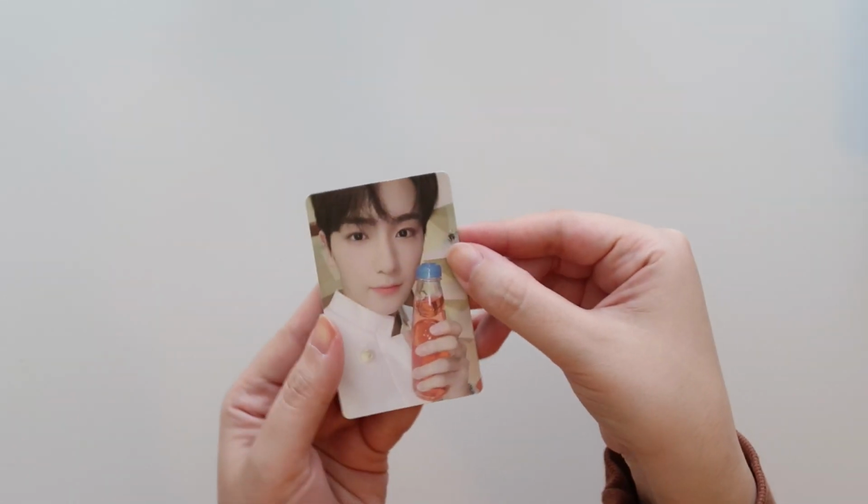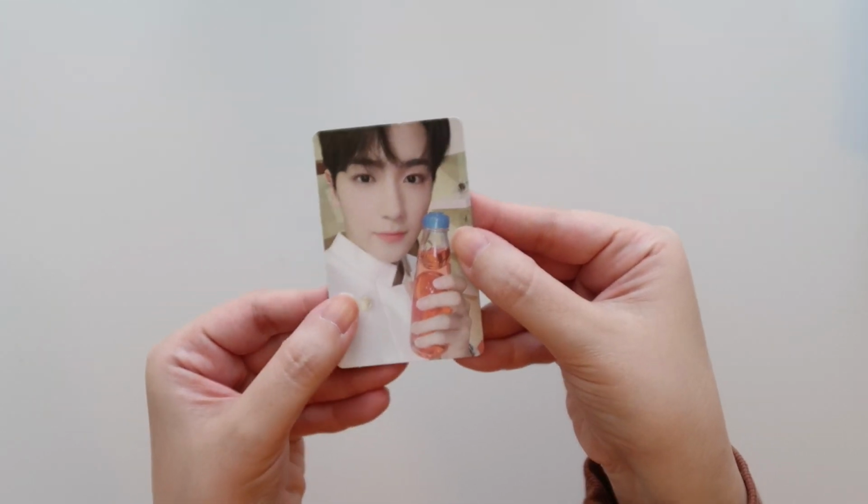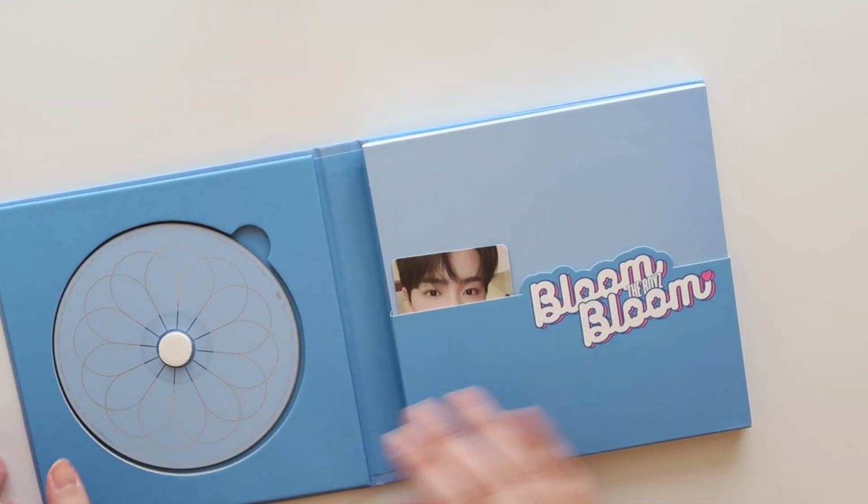And then I pulled Hyunjae, and I love him so much. I think he's actually the fourth in my bias line, so if we're ever to collect a fourth, that would be him.